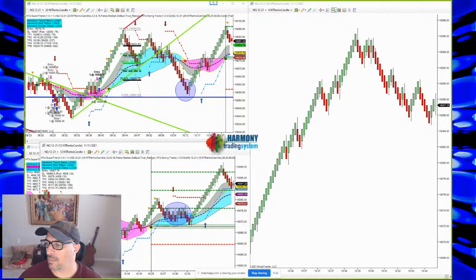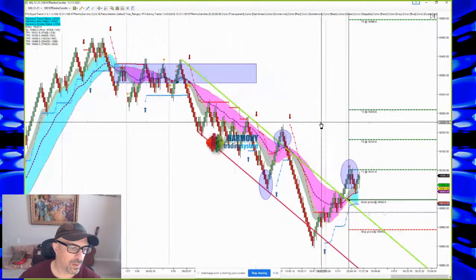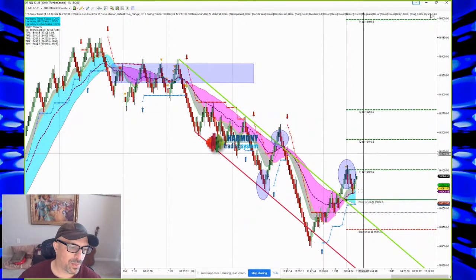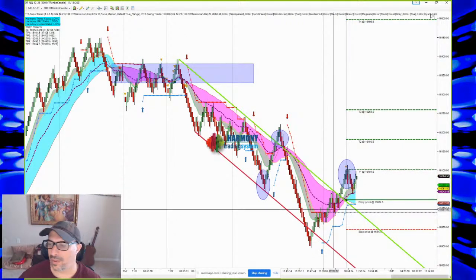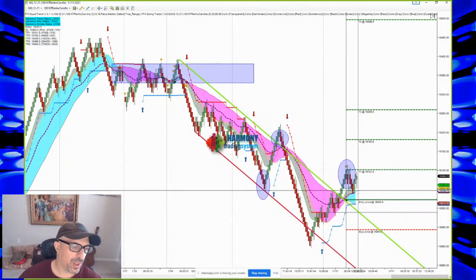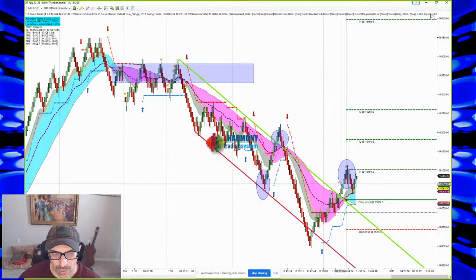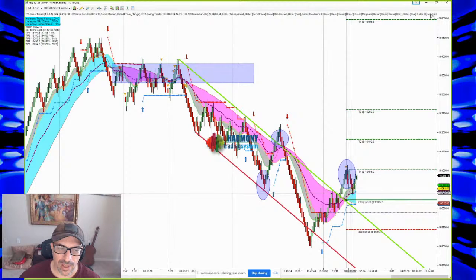Let's take a look at ES. I mean at NQ here. Yeah, we're still stuck in this little range. I want to see something more out of this market before I put on any more trades. Whenever the market produced a captain setup short, that was clear for us what we needed to do. We needed to short every rally that came up.